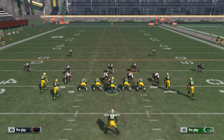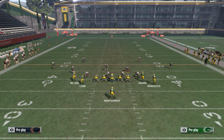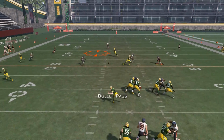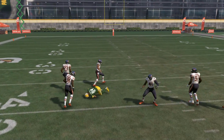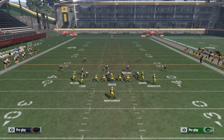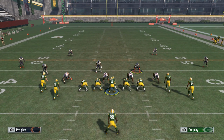Now, if they go to a cover 3, a lot of times these post routes won't work against cover 3. This one, however, will. There's going to be a window in there for us about right here. We want to pass lead it to the left. You want to hold the possession catch to make sure you get down and don't take hits. But as you can see, the window is there for another solid gain.